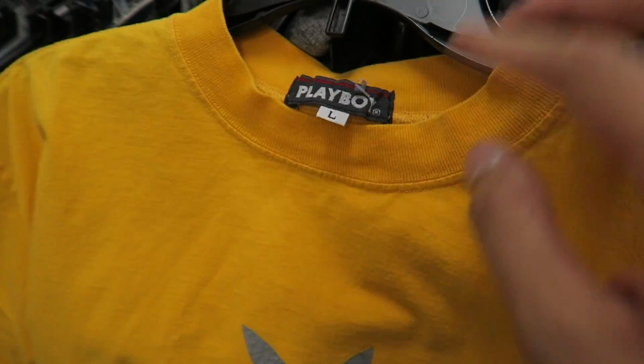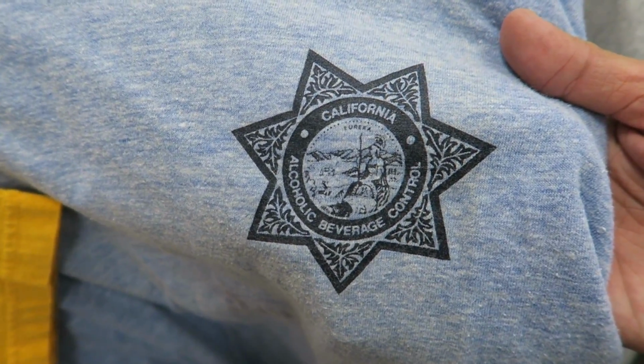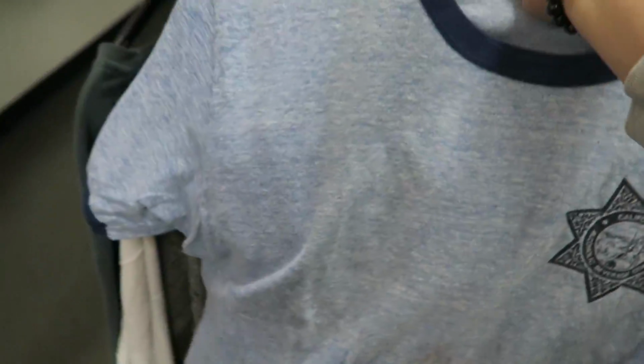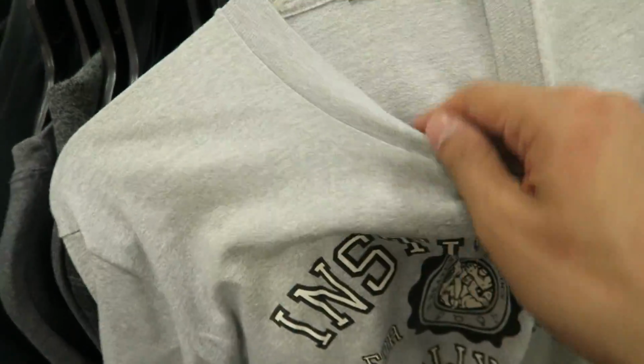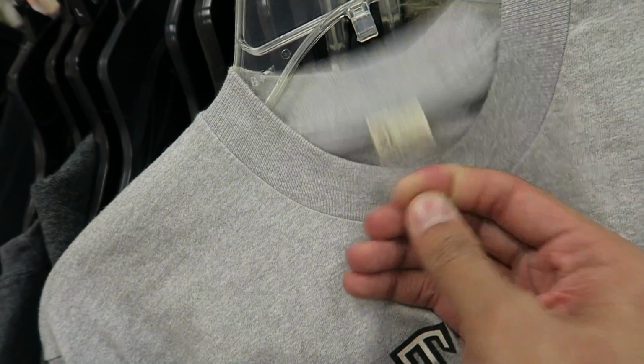Alright, so this is kind of funny, but I found 3 tees that are very bad influences. Playboy tee, size large in the yellow. This one right here, California Alcohol Beverage Control. Obviously not like that, but has to do with alcohol. And then y'all could just read this yourself, but it's on a Screen Stars tag, size XL.